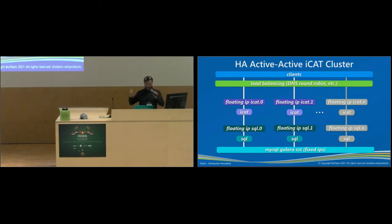So one more little note here about how the iCAT is scaled. You have MySQL Galera doing state transfers at the very bottom. That's synchronization between the SQL instances. You can have really as many as you want. You just have to be aware that you're creating an extra copy of the data. The true multi-master, each master has a full copy of the data, and not a big deal at small scale, bigger deal at large scale. So that's why we chose 2 for the reference design for right now.